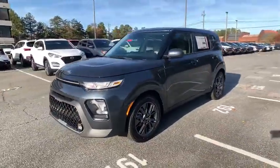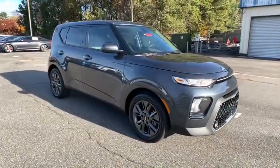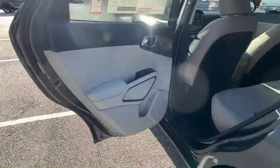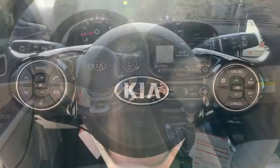Backup camera, remote engine start, navigation system, keyless entry, traction control, steering wheel audio controls, lane departure warning, stability control, anti-lock braking system, leather-wrapped steering wheel, Bluetooth, power steering, adjustable steering wheel, keyless start, aluminum wheels, four-wheel disc brakes, cruise control, climate control, AM/FM stereo radio.